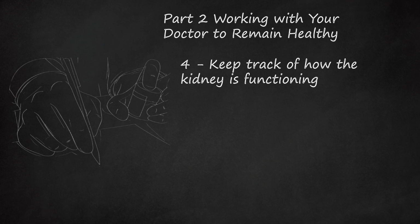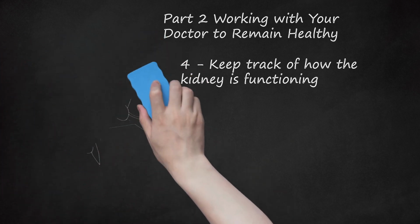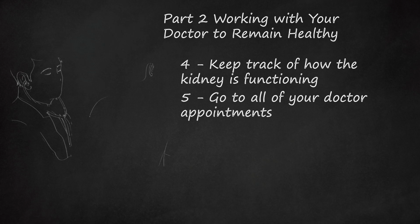The woman will also need to practice constant observation of her blood pressure readings. She can easily keep a record of her readings with her, so she can ask her doctor about unusual signs that might develop. 5. Go to all of your doctor appointments. After returning home, the patient should attend all of her doctor's appointments for continuous medical counseling and treatment.